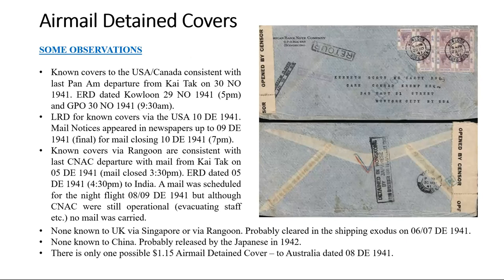Some observations on these detained covers that went by air. The known covers to the Americas are consistent with the Pan Am departure, the last one, on the 30th of November. The earliest recorded date was in Kowloon on the 29th, but it didn't get to the GPO until the 30th, didn't make the last flight. The latest recorded dates for known covers via the USA is the 10th of December. This is perhaps a little bit surprising if the Hong Kong Clipper was destroyed on the 8th, but mail notices continued to appear in newspapers up to the 9th of December, which is the final one, advertising mails by that route closing on the 10th of December. So therefore, people still posted.